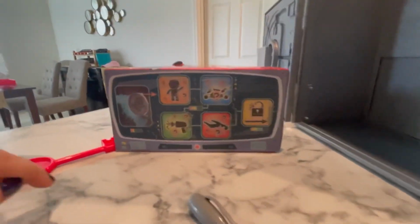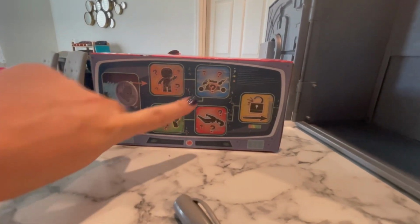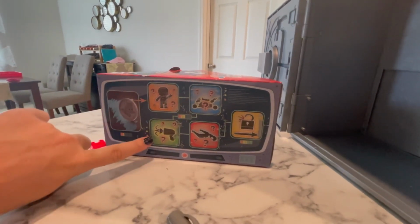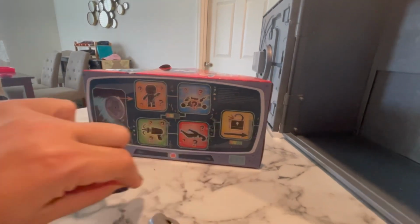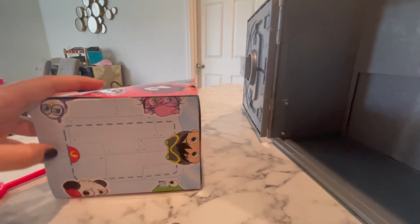Look. The person? I don't know what that is. That one is a motorcycle. Motorcycle? A grapple hook? What are these? Glasses? Glasses. Spy glasses. See? This one is glasses. So here are glasses.